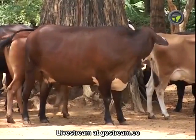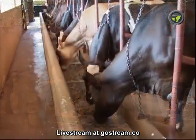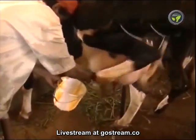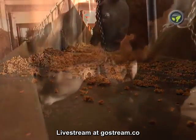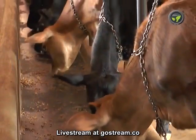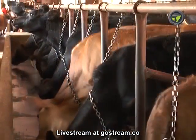To avoid milk fever, feed the pregnant cow with balanced nutrition and the required quantity of mineral mixture. Do not milk the cow completely immediately after calving. Give 150 grams of calcium powder or 100 ml of calcium liquid through food once just after calving and once more after 12 hours.